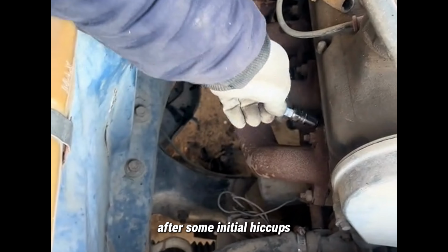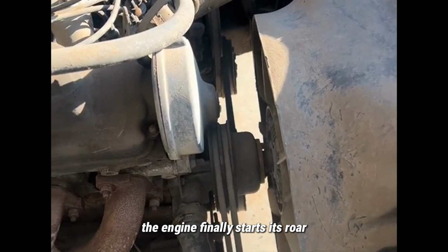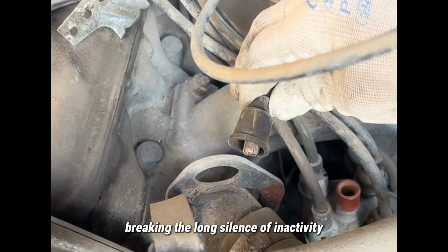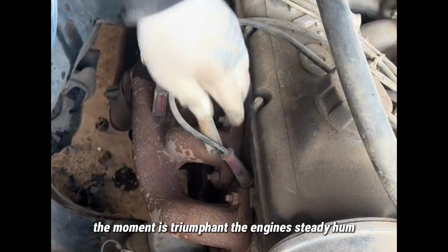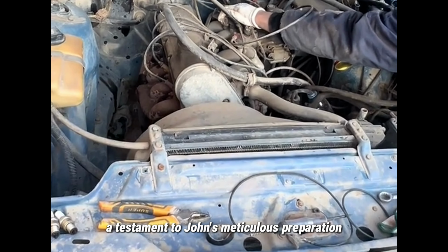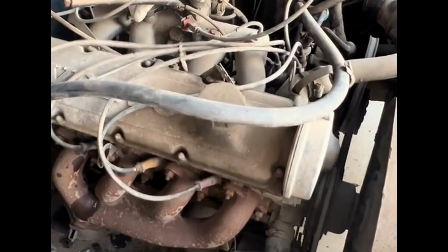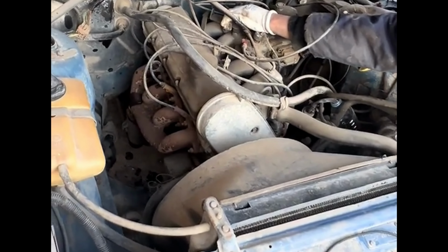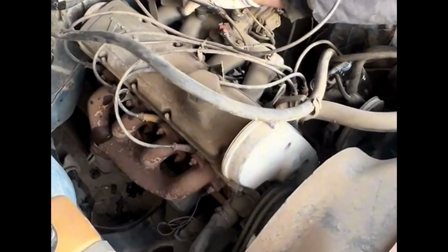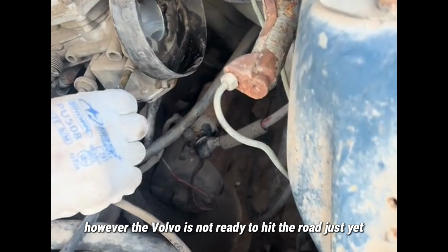After some initial hiccups and adjustments to the carburetor and ignition, the engine finally starts, its roar breaking the long silence of inactivity. The moment is triumphant, the engine's steady hum a testament to John's meticulous preparation. However, the Volvo is not ready to hit the road just yet.